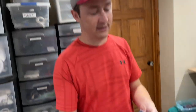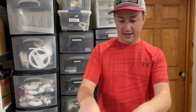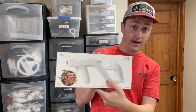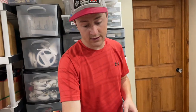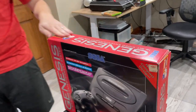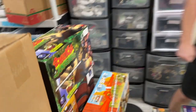And I believe everything has cartridges that look the same, manuals that look the same as the boxes. So that's amazing. And then we got these accessories here. Nice that this little zapper was new. Stuff like that sells well on Amazon. Just send it off in new condition. This Sega Genesis is gonna be one of the cleanest ones that I've ever seen. And that was a very, very good box. Let's move on to the next one.